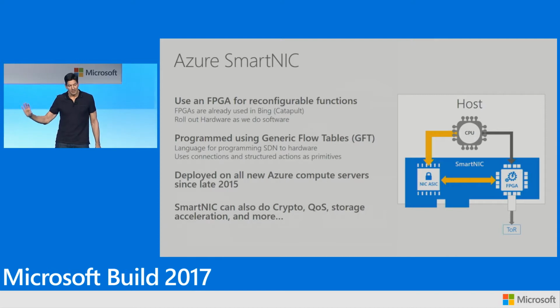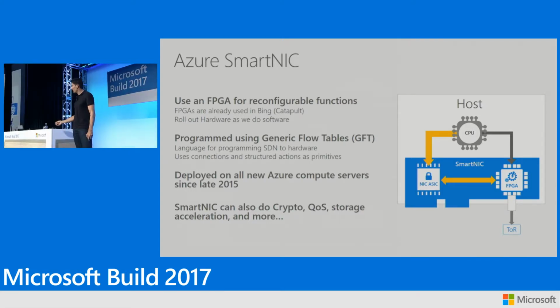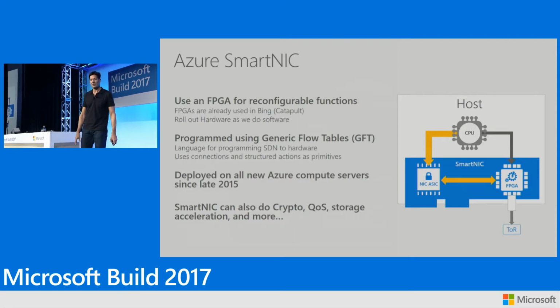The FPGAs are used to implement those flow tables. And today we're using them for this network offload for virtual machine software-defined networking. We also see in the future potentially putting crypto operations in them, and using these FPGAs for storage acceleration like I mentioned. But this first step is software-defined networking.